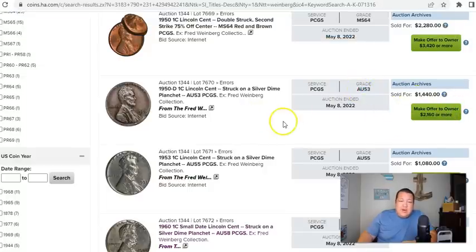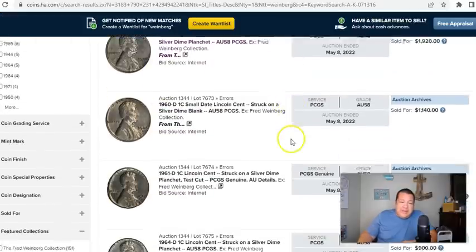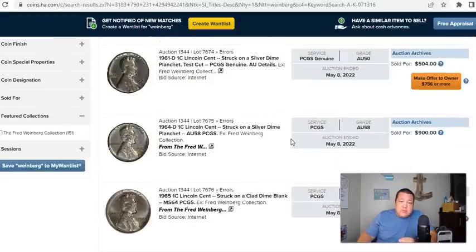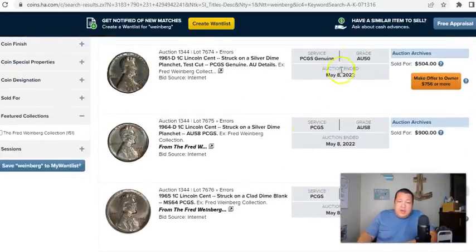Sold for $1,440. There's also some other dates too here as well, all struck on silver dime planchets. Again, they're going to have that silvery color. I mean, if you dropped it on a wooden table or any surface at all, you're going to know that they're silver. These wrong composition, wrong planchet strikes are very desired. They sell anywhere from a few $100s for these silver ones to as high as $1,000 or more, depending on condition.